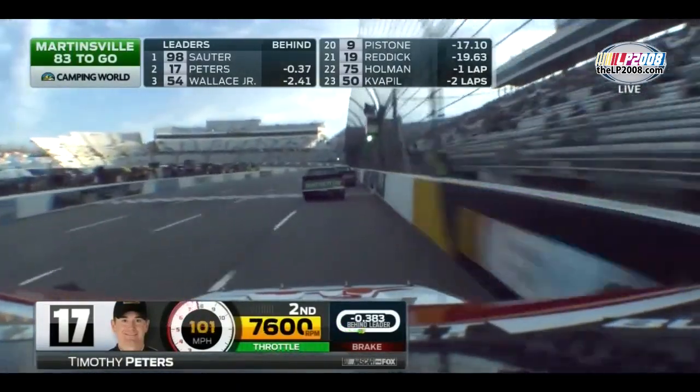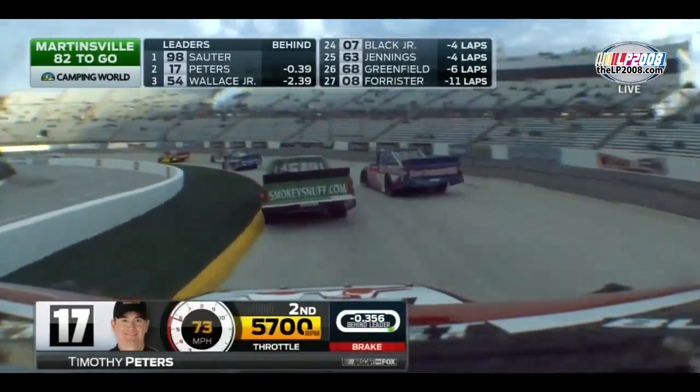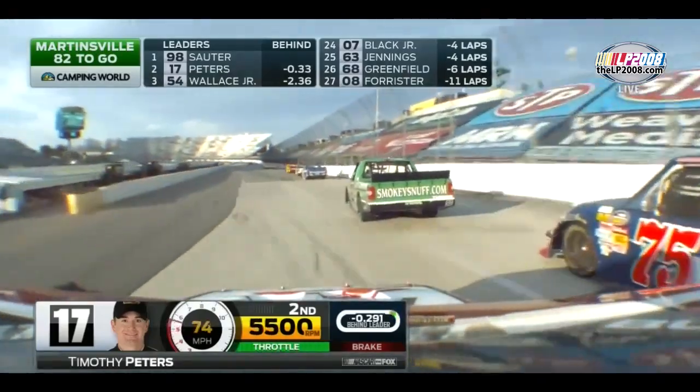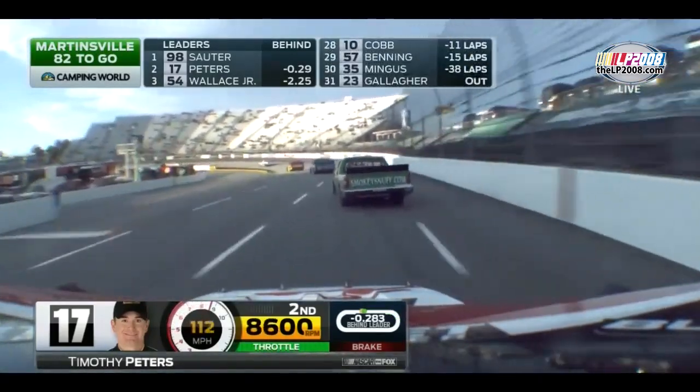You can see the tachometer all the way down below 5,000 RPMs in the corner, up to 8,600 RPMs. Doubles in RPMs. Isn't that something? That's just amazing, the way these engines crank up off the turn.